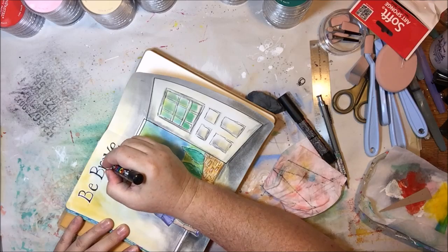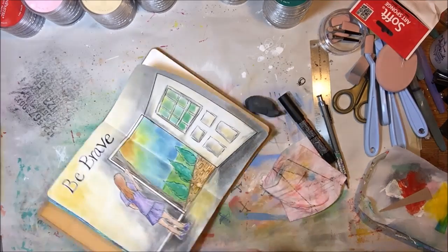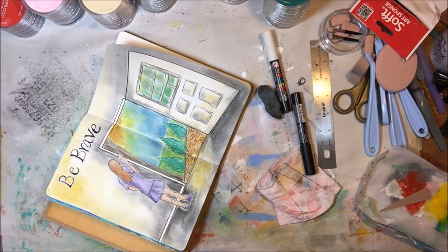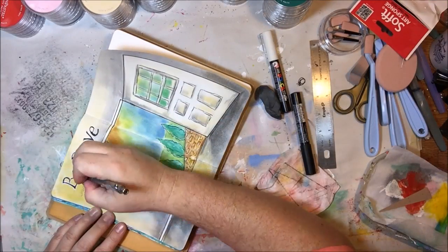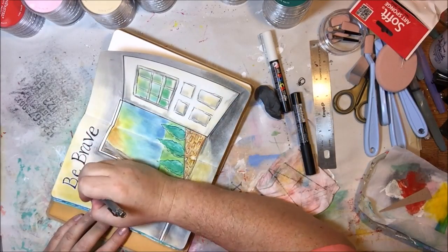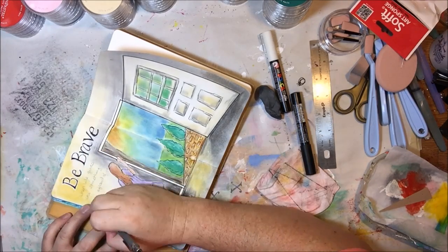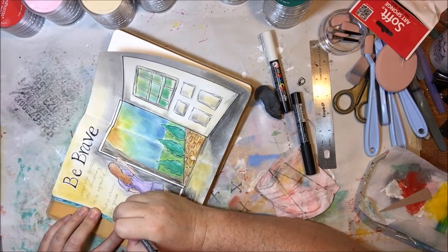So I started out by writing in pencil, and then I went over it with my fine tip black Posca and drew the lines, and then I thickened the downstrokes to try to make it look like a font kind of. And then after that I decided I wanted to go around it with white just to make it stand out a little bit more. So I went around the entire edges with white.